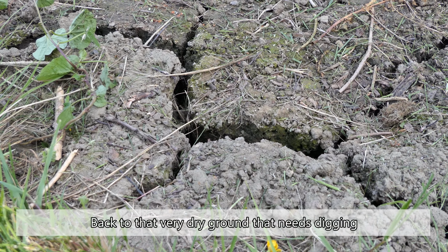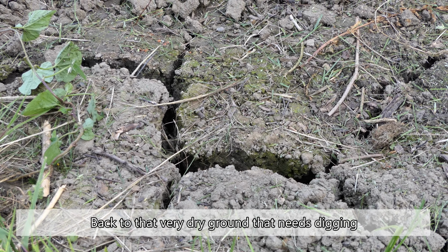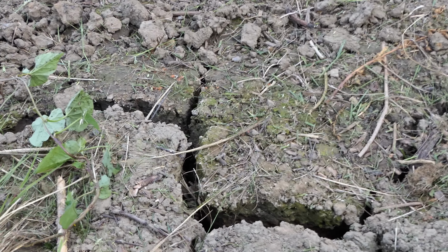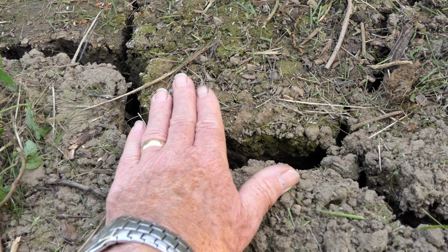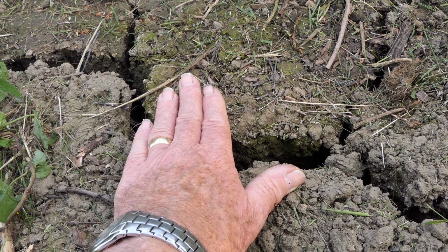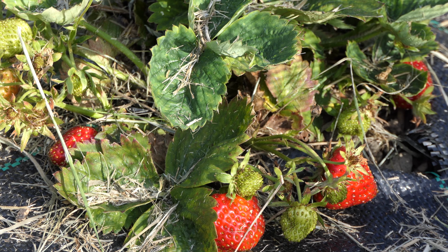The cracks on the plot are getting thicker. This is the next bit I'd like to try and cultivate. I don't think I've much chance. It needs some rain. We'll probably get some now though, because it's strawberry picking season. The first strawberries of the season are ready. These are Cupid.